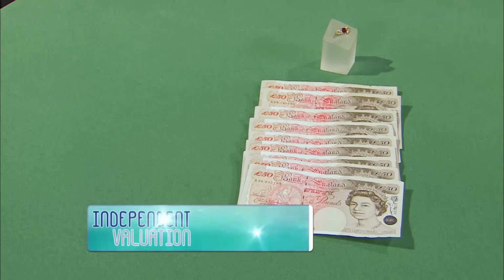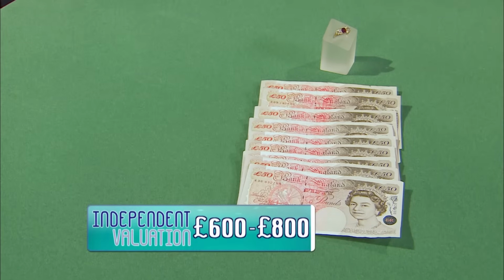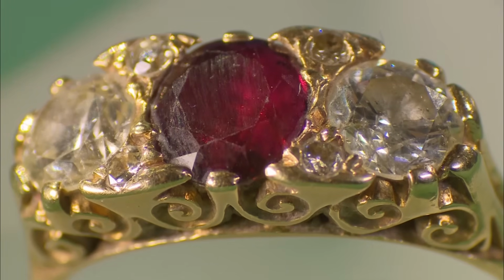Well, the independent values are saying 600 to 800. So, are they being ambitious? Well, perhaps not. 450 seems a little bit low. I'm surprised because, you know, Cheryl, she likes diamonds. Perhaps there's a bit of gamesmanship going on here. So, we'll leave you with Cheryl. Good advice from David, as usual. So, 450. Let's keep going.